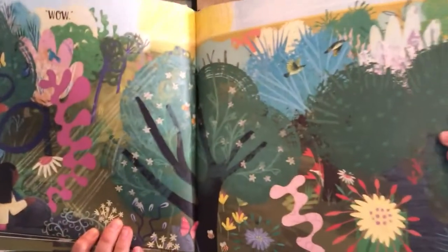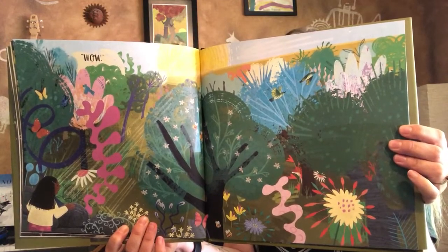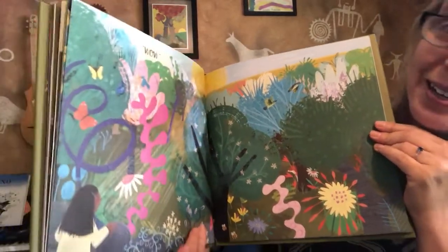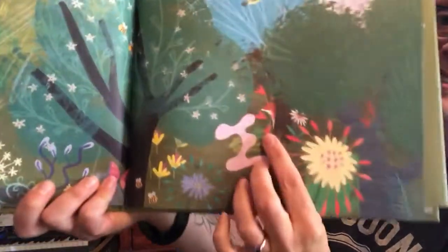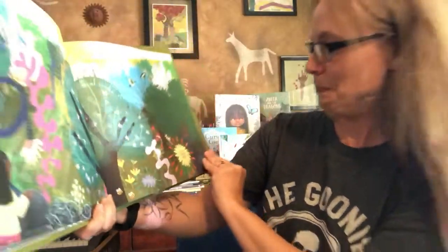What do you think she's going to see? You ready? Wow! That is what she sees on the other side of the wall. Look at how fabulous that is. All the beautiful colors. The wild grew. And I see all kinds of critters too. More bees and birds, and look, there's the fox. I love the fox. Okay.